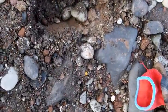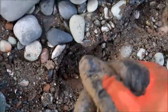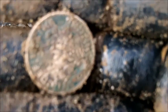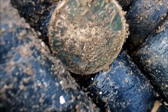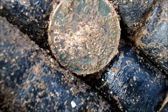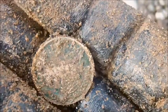Okay, right there. Next target to come off the ground came from that hole there, yeah? And we have, looks like a bit of silver this time. Thank God for that. Yeah, I found a couple of other coins, all pennies and half pennies, but I don't see the point in showing you them. So, anyway, there we go. Looks like a shilling, isn't it? In fact, I think it's 1940 something, 42 possibly. But there we are. Silver! Alright, I'll see you on the next hole.